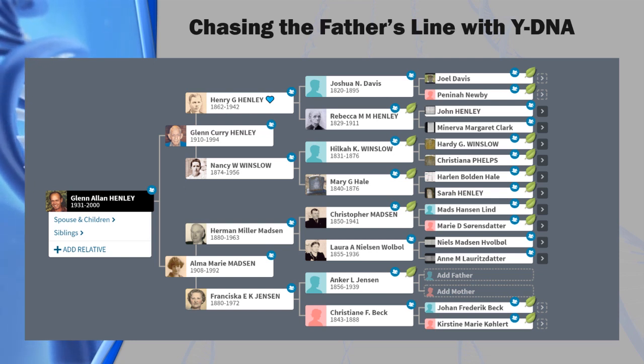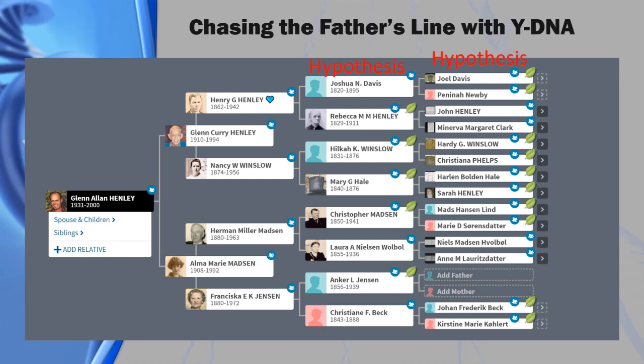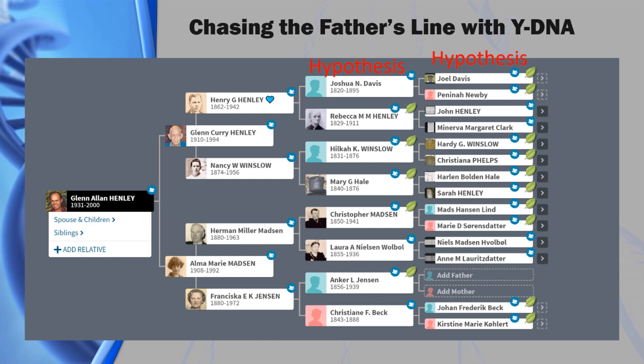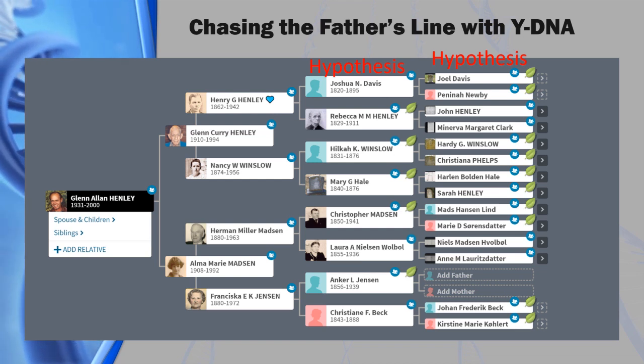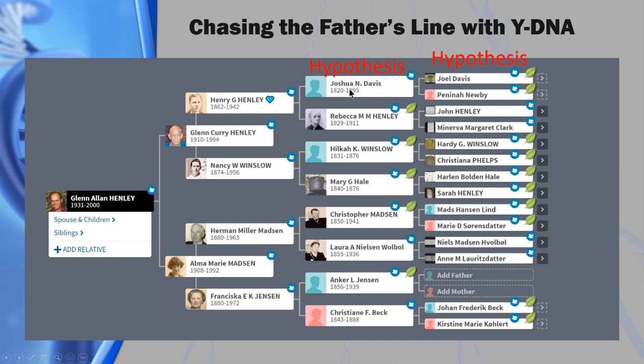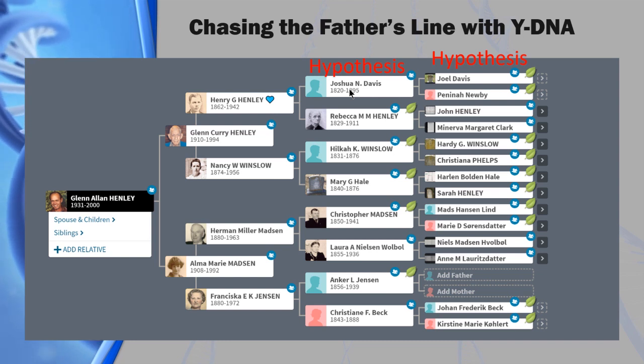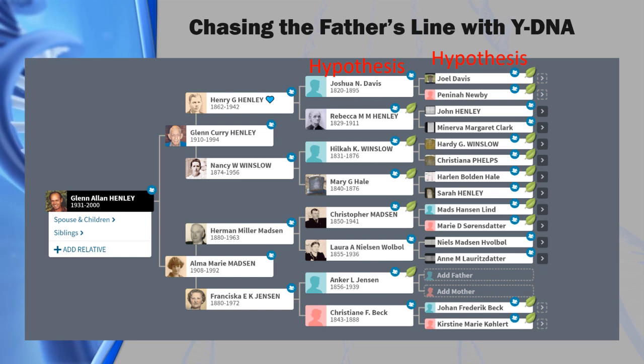We'll see how that turns out. So I did label them as a hypothesis in the tree. I'm still working on it to prove it. I don't know that I'll ever be able to prove it exactly, because Joshua Davis and Exum Davis are brothers, and so they would carry the same Y-DNA also. So we'll see how that saga turns out.